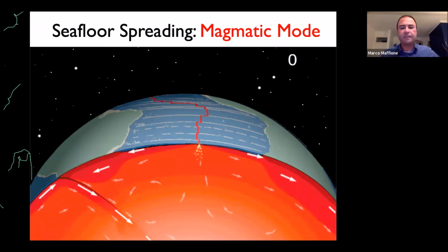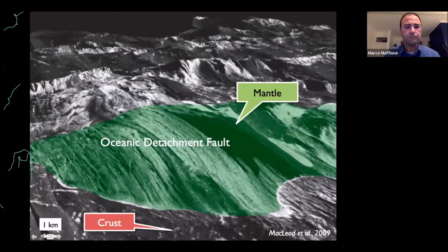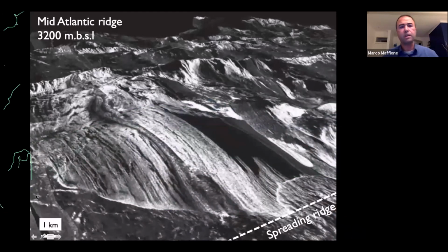But in the last probably 20 years, actually, everything started in the beginning of the 90s, roughly 95, we started to look at structures under our oceans, and in particular structures that are close to the mid-ocean ridge. This is one of the images showing what we can find under or close to a mid-ocean ridge in the Atlantic.